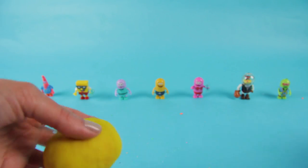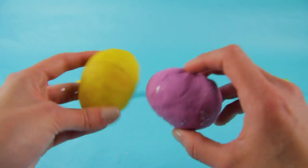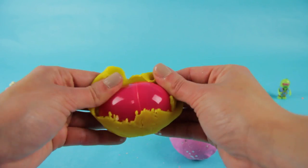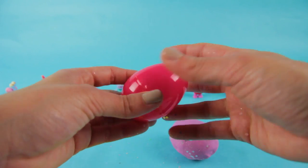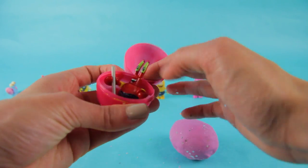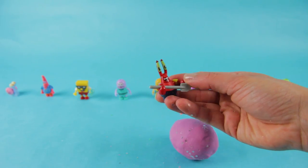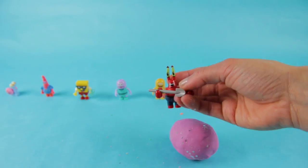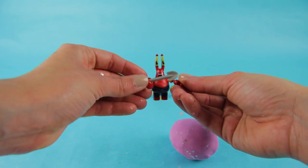And let's see, I believe. Oh, we have two more. Which one should we open up first? The yellow one, and it's pink on the inside, and we're ready. Ooh, it's Mr. Krabs. I forgot about him, I can't believe it. Hi, Mr. Krabs. Ready to make some burgers?